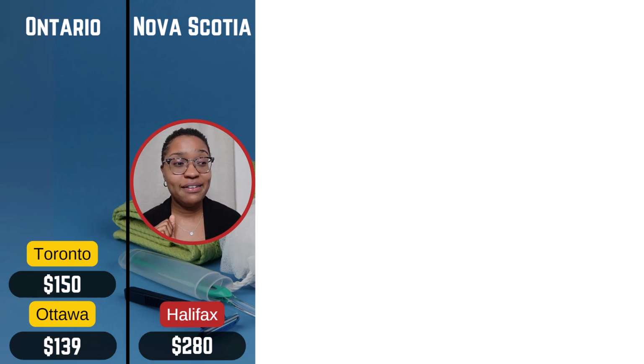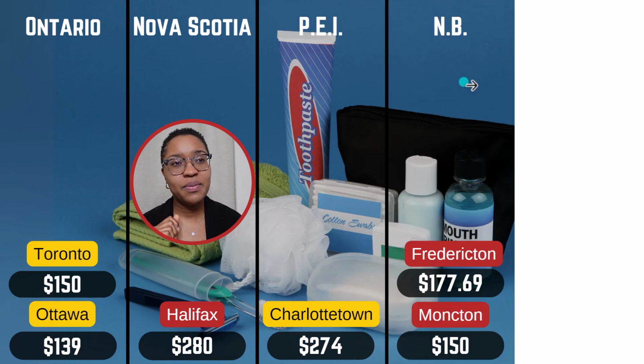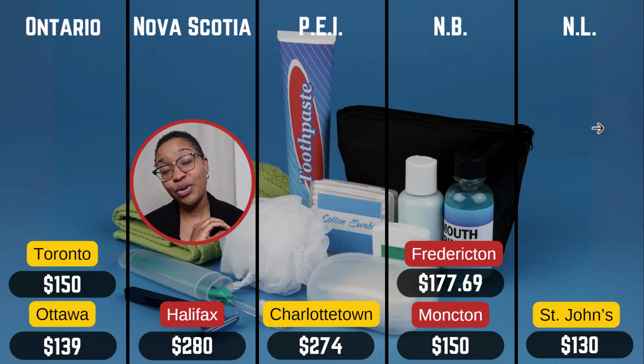$280 over there in Halifax. $274 in Charlottetown, PEI, that's Prince Edward Island. New Brunswick is about $170, $150 there in New Brunswick, and Newfoundland and Labrador, $130 plus or minus.